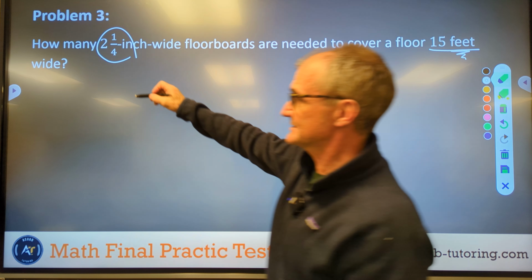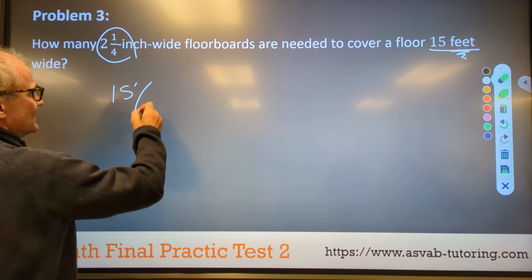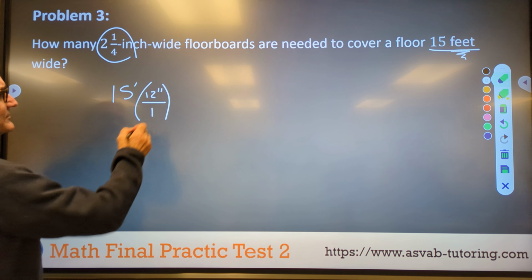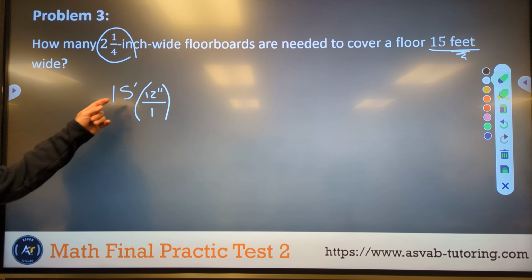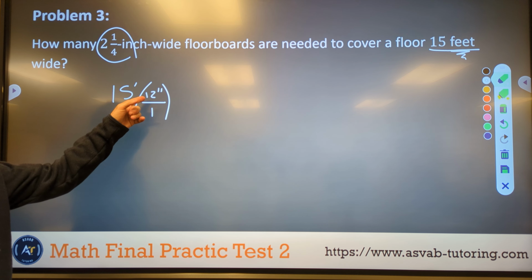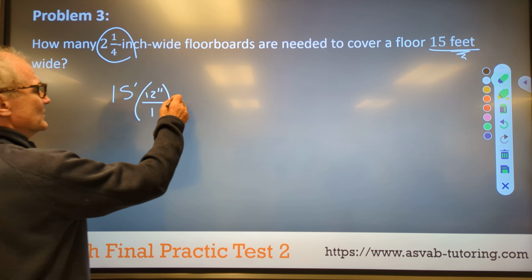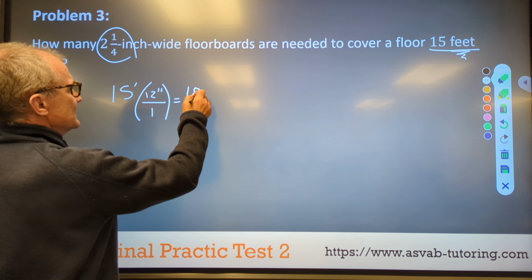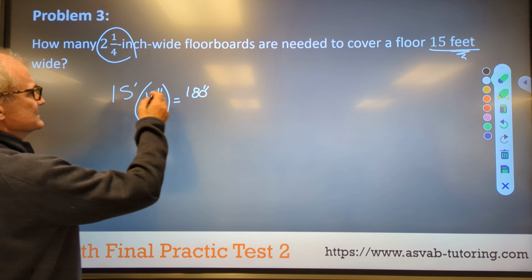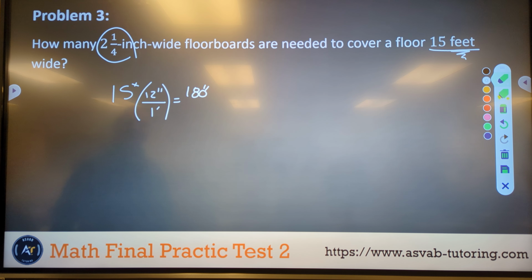First thing I'm going to do is take that 15 feet. 1 tick mark is for feet. I know that 12 inches equals 1 foot. 15 times 10 is 150. 15 times 2 is 30. So if I multiply 15 by 12, it's going to give me 180 inches. My feet will cancel, and that'll give me inches. So I have 180 inches.